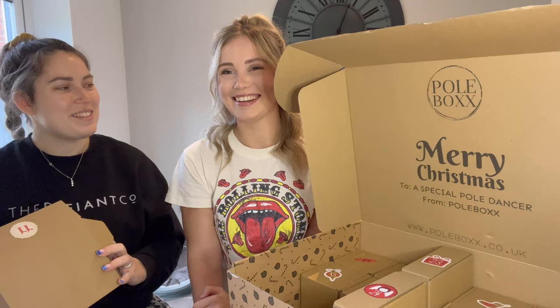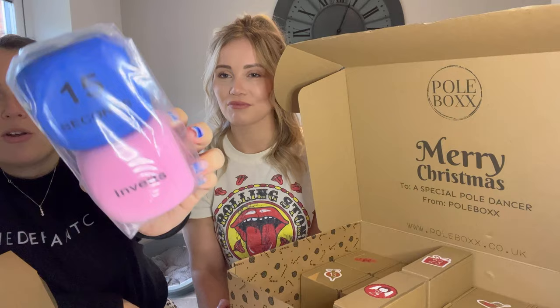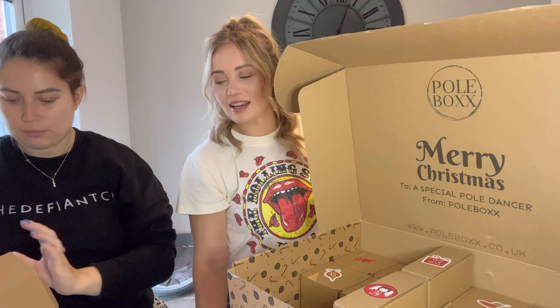Number 11. No, this is my favourite. Pole dice. These are getting way, way more popular, so we thought we're going to deliver to you too. It's like knee tucks, pole push-ups, inverts, pull-ups, and then on the other one you've got times on how long you're going to do them. Because I hate doing the conditioning, so if I have that, it's more of a challenge, like you want to get it done.